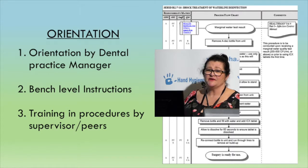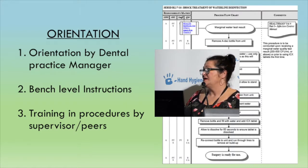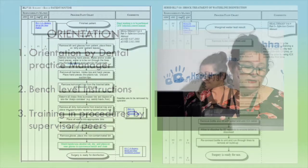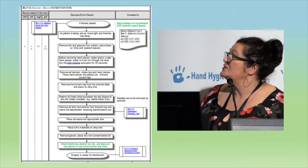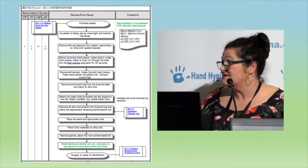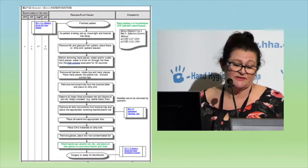With any new staff that comes, we have a buddy system where we'll put a more experienced staff member in with one of our new staff. And they'll work side by side until they feel like they've got it right and they're feeling more confident. So this is a slightly newer version. I think this was put out in 2008, this particular version of our bench level instructions.